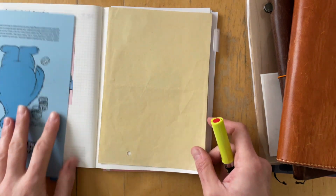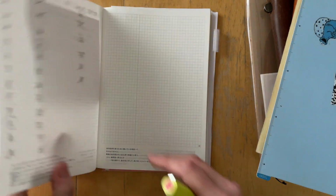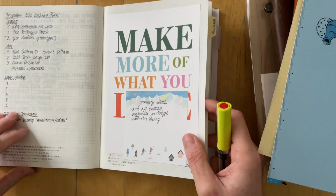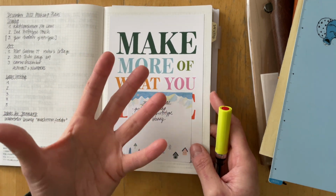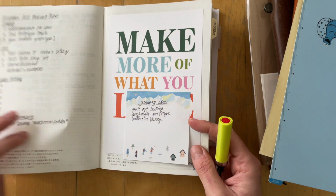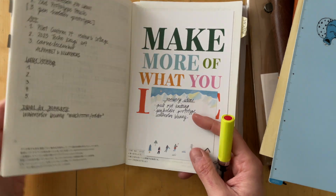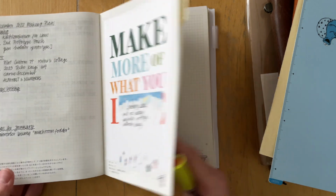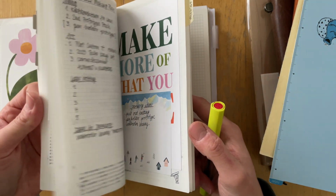And I don't really use many decorations here. However, I do sometimes stick down some of these cards. So this is the second, I think, that I put in here. I have this one and this one, but this is purely functional for creative stuff.